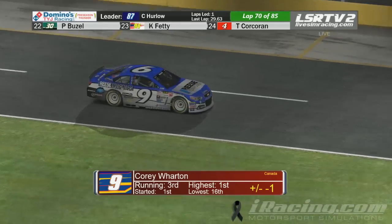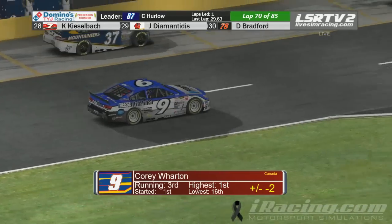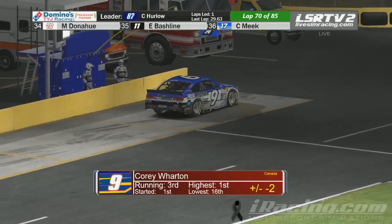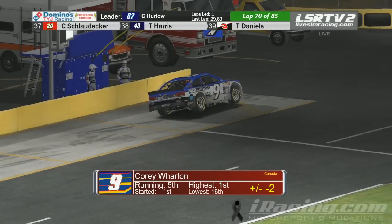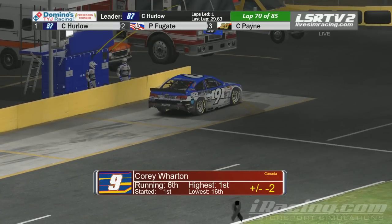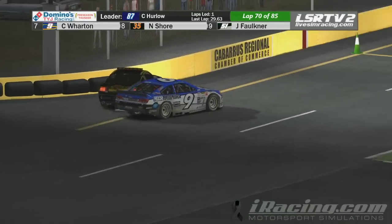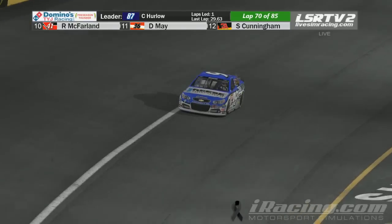Now, that's a real interesting pit strategy, one that I'm not quite sure on, since this is going to put the 9 a lap down if he takes 4 tires. I don't think there's enough time for him to gain all of that time and get back around the 87. This is very interesting. Wharton's taking 4. Everybody else is down. Ivan Jones looks like he took 2 there, and he spins on pit road exit.